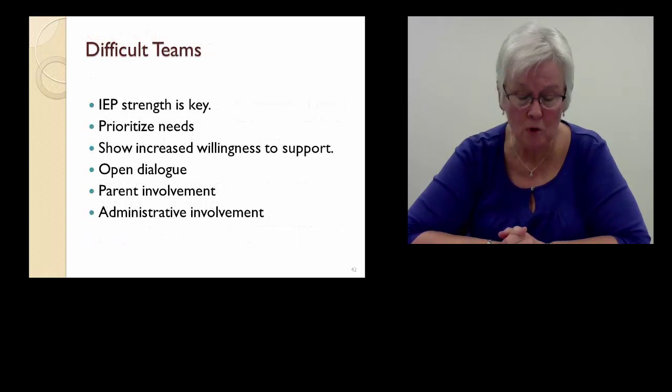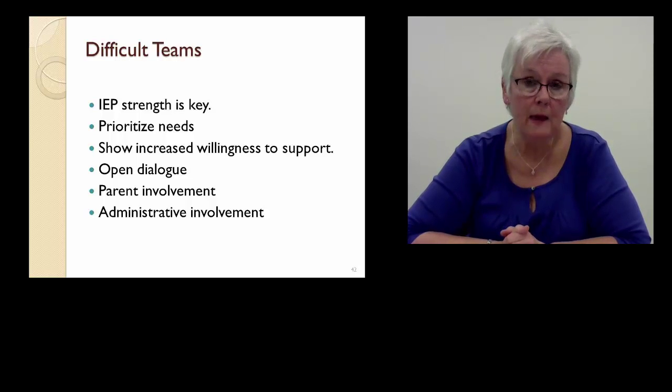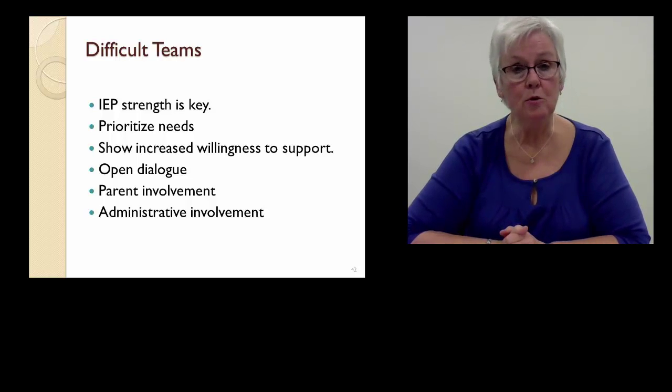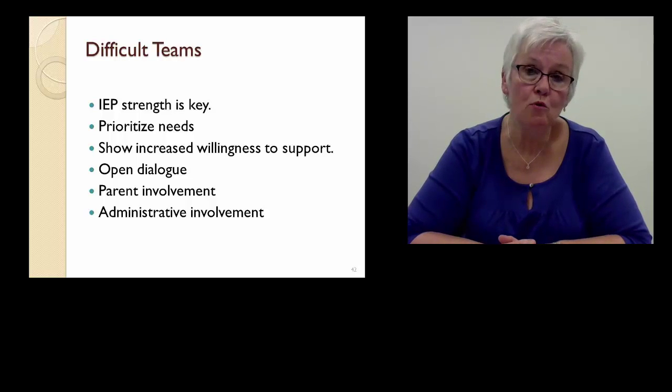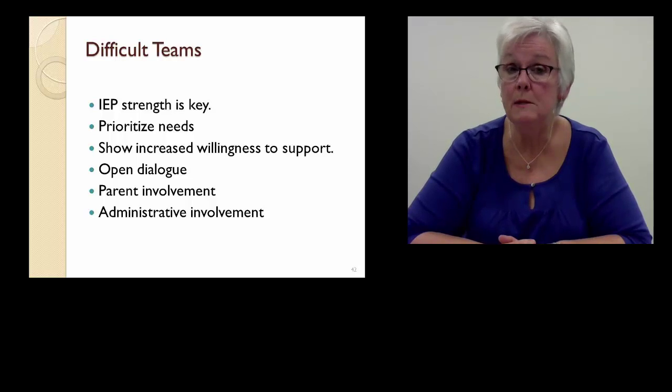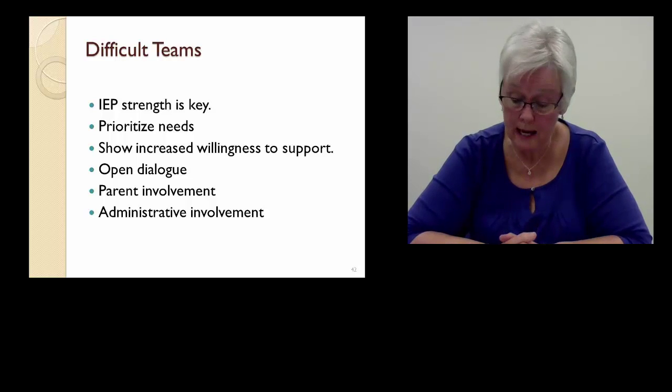And I find that the most important way to deal with a difficult team is to make an ironclad IEP that really lists out my service time, the details of when those in-services need to happen, and the dates that they happen. For instance, I try to really make sure that September is a time where I'm into classrooms giving in-services to new teams, and I put that right in the IEP. What length those in-services will be and who should attend.